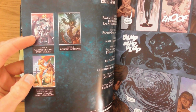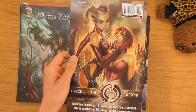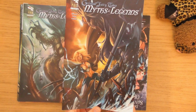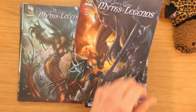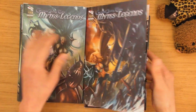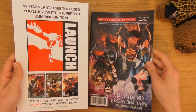Hey, look, we've got a swimsuit one, look. I love that. Issue 10 and issue 11. That's another nice one as well. Yeah, for me, the Grimm Fairy Tales is probably one of my favouritest series for covers. Oh, we've only got 2 left. This has gone so quickly, this one.